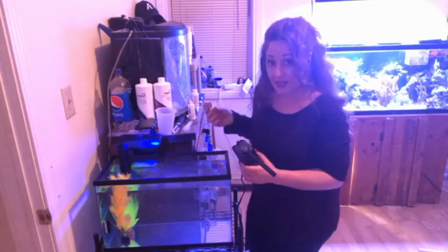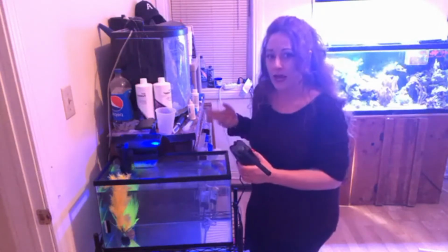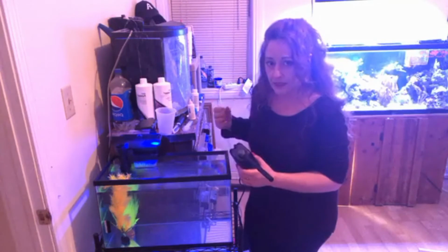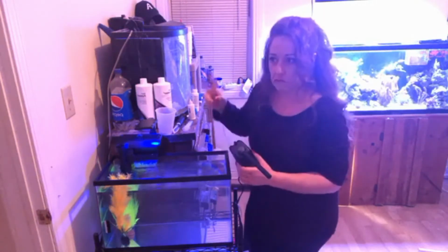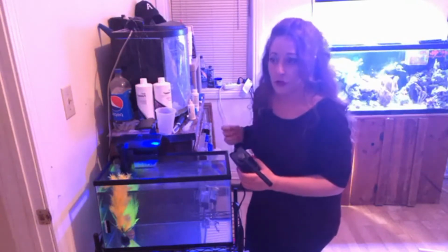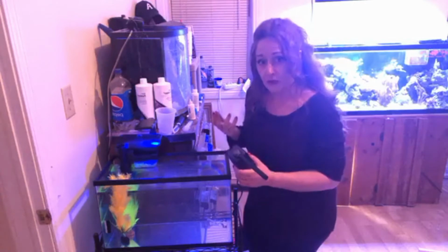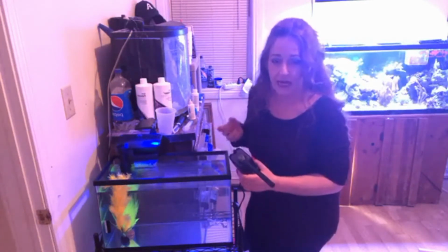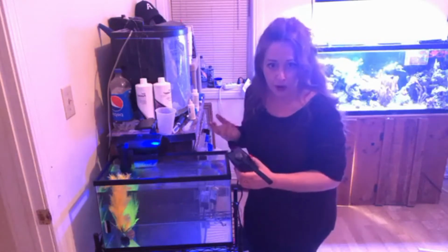I will, of course, test and make sure that everything's okay, but in a day or two, I will either add media that will provide that filtration, make it cycled, and do a water change, or I will do daily or every other day water changes to make sure that no ammonia is allowed to creep up. And I will test constantly, because we don't want ammonia to be a problem.